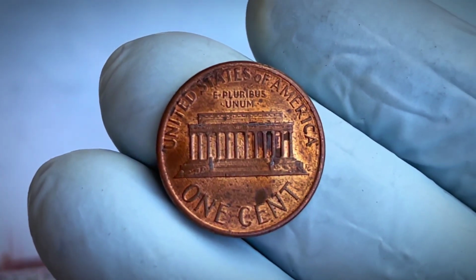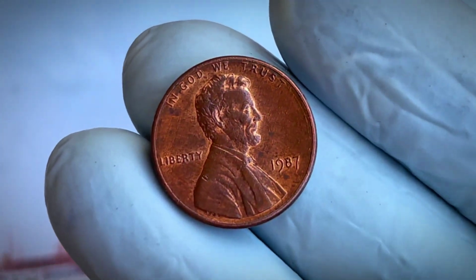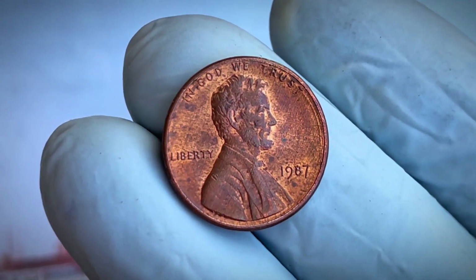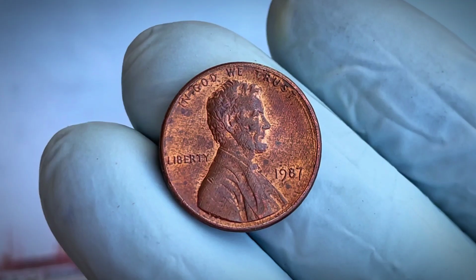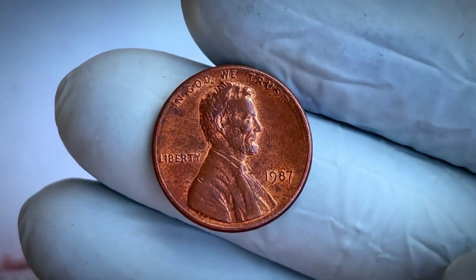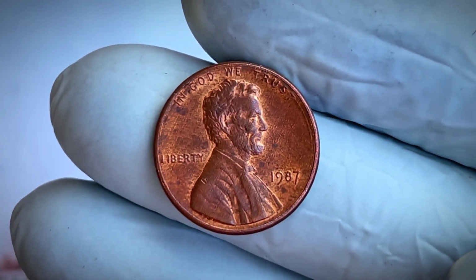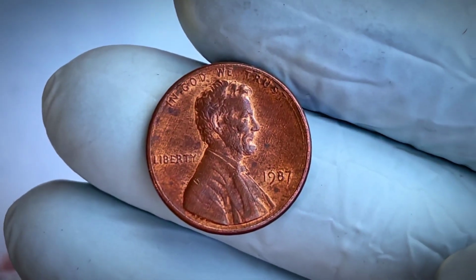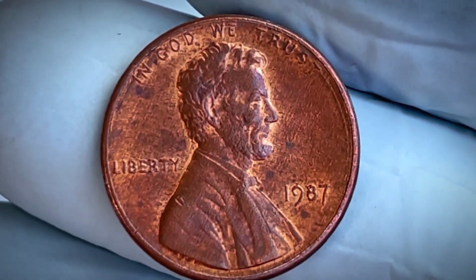The 1987 penny struck on a dime planchet weighs approximately 2.27 grams instead of the standard 2.5 grams, and appears slightly more silver in coloration due to the different metal composition. But what truly makes these coins stand out is their diameter. They're noticeably smaller than standard pennies because dime planchets are only 17.9 millimeters in diameter, compared to the penny's 19 millimeters. Now, how do you identify if you have one of these rarities?